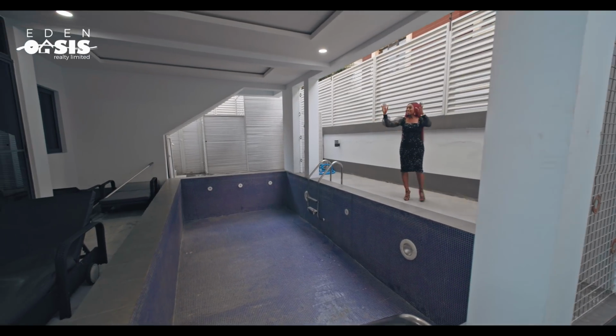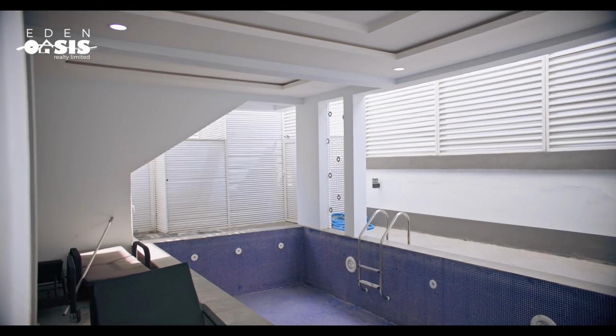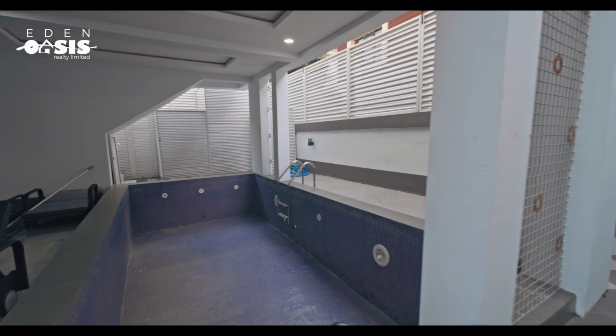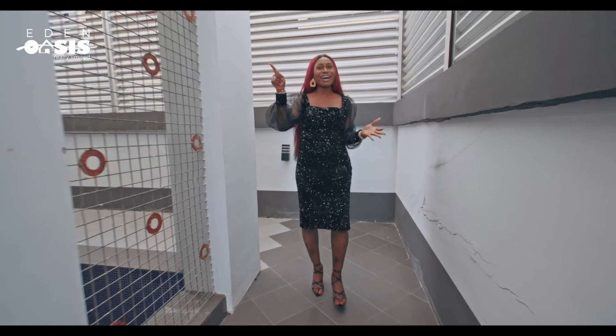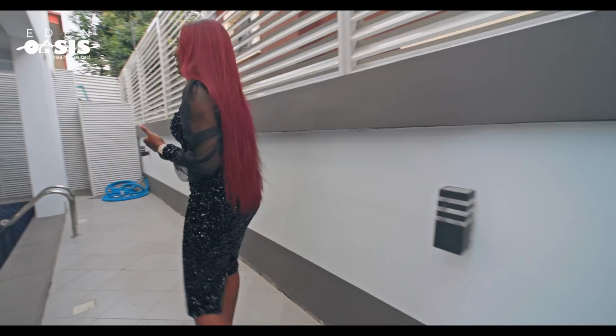You know, the lights on the wall, when it's dark right here, man, you would love your pool because it's going to be really beautiful, well lit also. Now let's show you every other part of this home, especially the interior. I really can't wait to show you the interior, so come check it out with me.